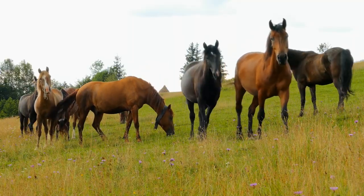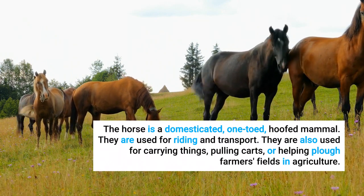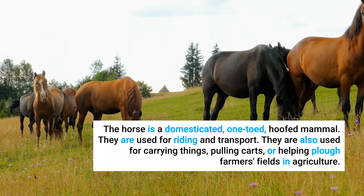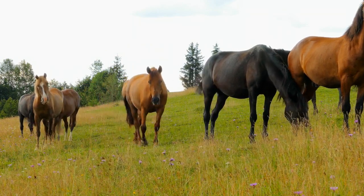The horse is a domesticated, one-toed, hoofed mammal. They are used for riding and transport. They are also used for carrying things, pulling carts, or helping plow farmers' fields in agriculture.